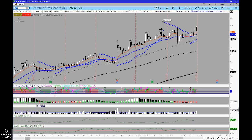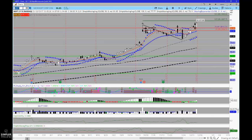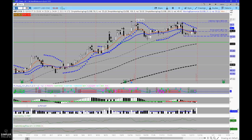I had also mentioned STZ, which I could not have asked for better action from, and I think that continues to perform very well. And the third I'd mentioned with you was Microsoft. So not to say that every week will be quite that perfect, but those names have really done well, and today was a huge day, especially for Microsoft. So those all worked great, and then I wanted to bring you two fresh ones with Abbott.